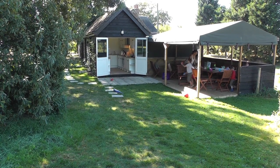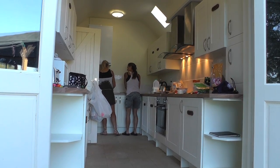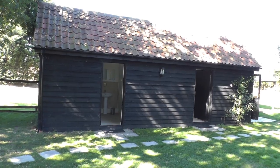That's a massive bonus. And then there's a kitchen where everyone's got their own cupboard and fridge and cooker, and there's even a laundry room, and there's showers and toilets, and it's nice, isn't it? We like it. So you don't get the grubby camping feeling after about 4 hours of being here.